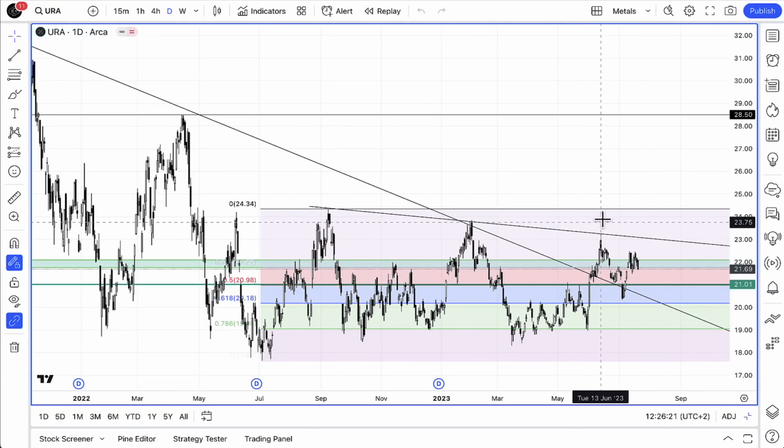We've now got to break the range. The top of the range is at $24.50-ish. And then the next stop from there is pretty clear. There's not much resistance until we get up to about $28.50. And that's right up over here. So that's the overall plan for uranium. I've got a healthy position on that too.